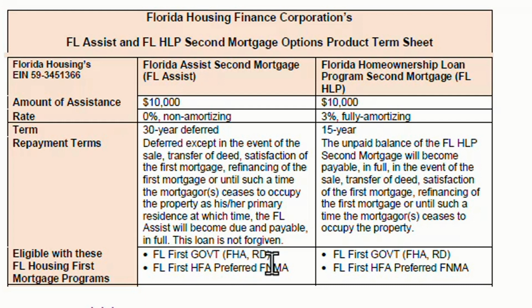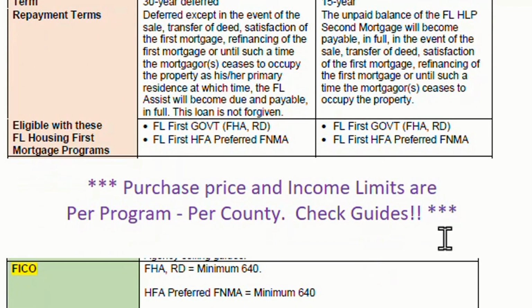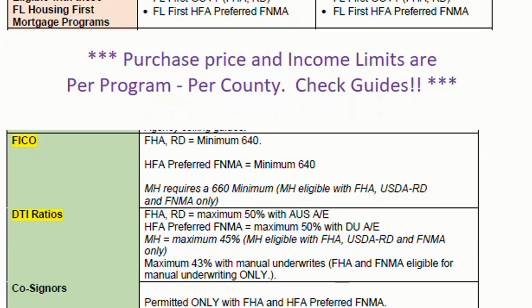They are super lengthy. I started copying and pasting them in here. Then I realized Florida has a lot of counties. And then you got a couple of different programs. It got quite lengthy. So just go to the guides. We'll give a link to that later. Just go to the guides when you're looking at that stuff.